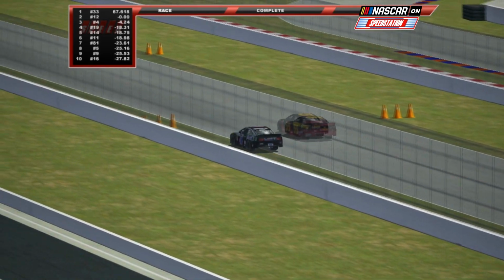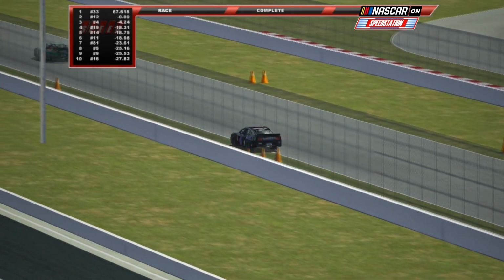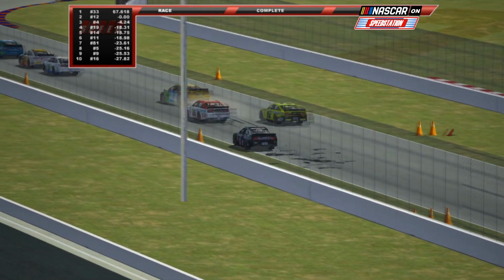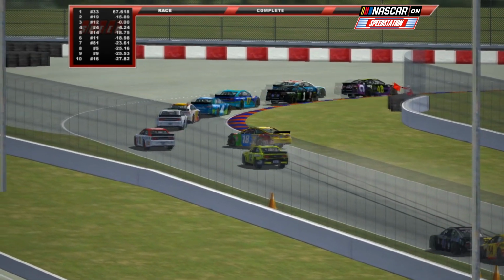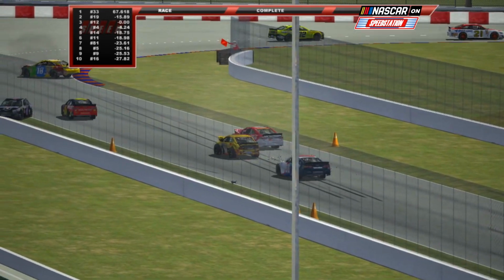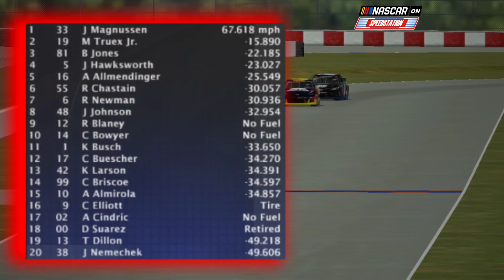He as well ran out. Harvick, who was coasting on the back straightaway out of fuel. Let's see, gets some contact right here with Kyle Busch. Gets ran into by the 18 car of Busch, as well as the 34. These cars were not even able to finish. Jan Magnussen does it again.